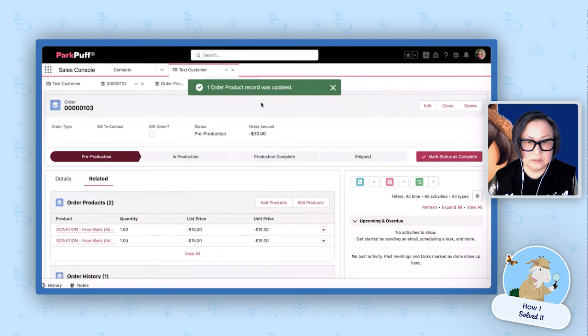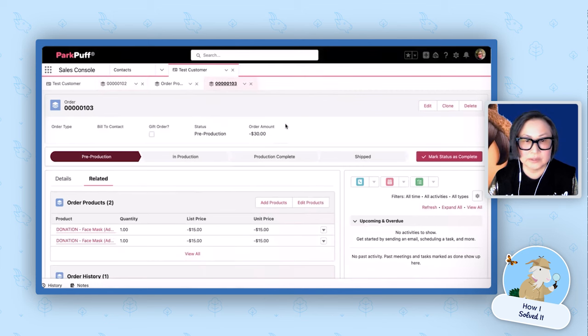Okay. And on the previous order, let me just flip back here so you see how the order amount is actually $30. But if we look at our donated order, it's actually negative $30. Now, what happens if we put that on the same order? It's going to zero out, right? And that's what we don't want. I want to make sure that I truly understand the overall value of what I was donating. So that's why in the end, I decided donated orders had to be on their own. Donated masks actually had to be their own order.